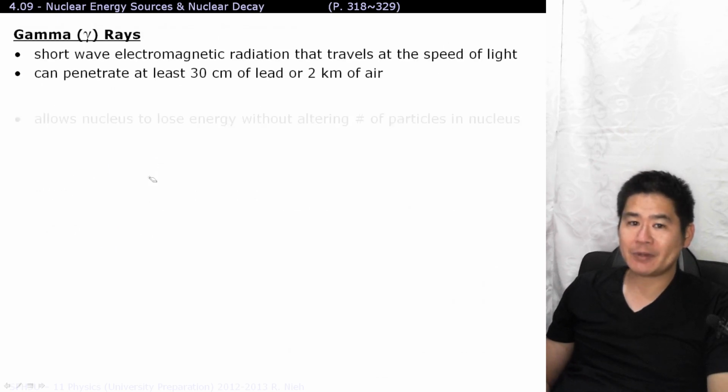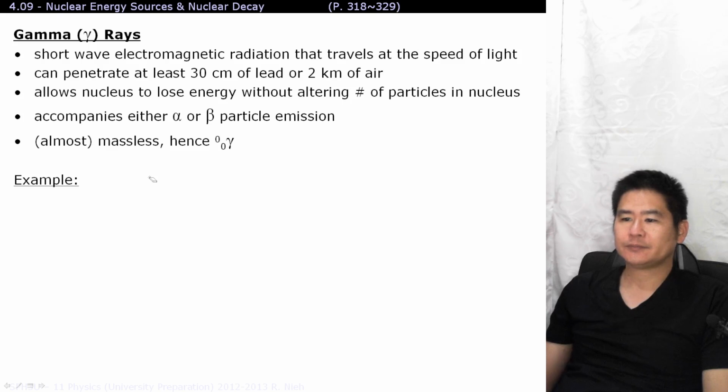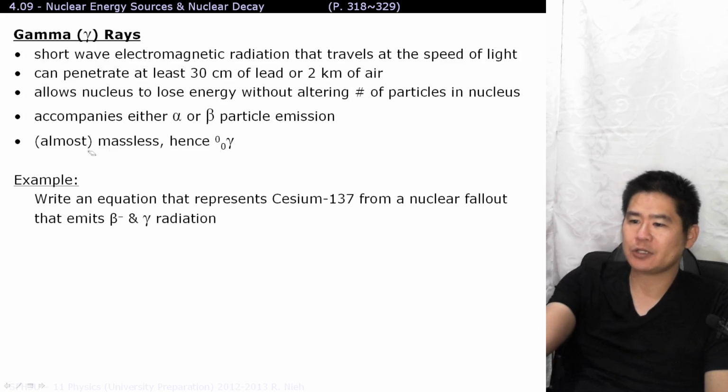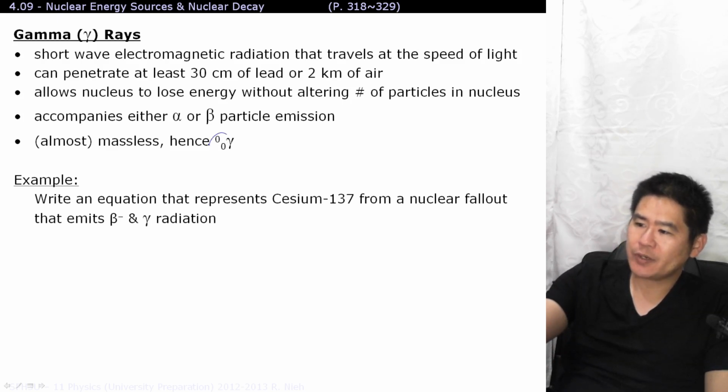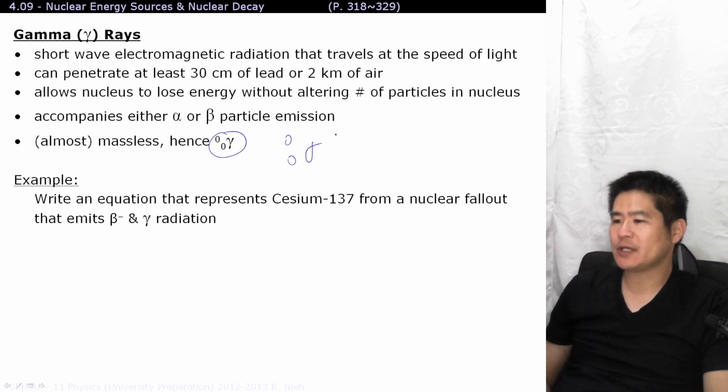As for a gamma emission, it's one of the highest intensity electromagnetic radiations that we have detected so far. And it's pretty much massless. It's just high energy. As a result, that's why we write down the formula like this: 0, 0, and we just use the Greek letter gamma.